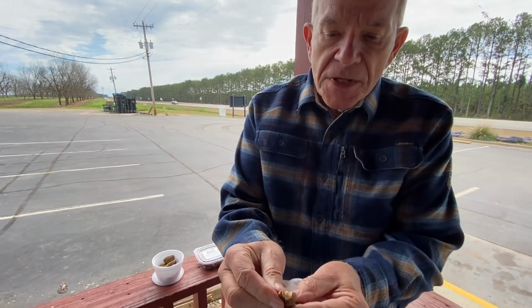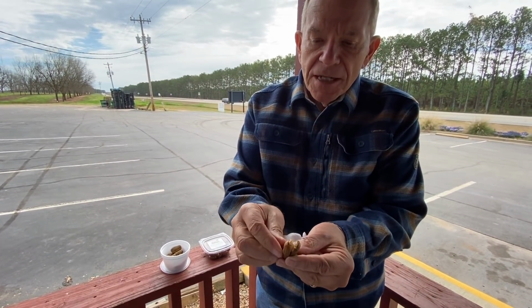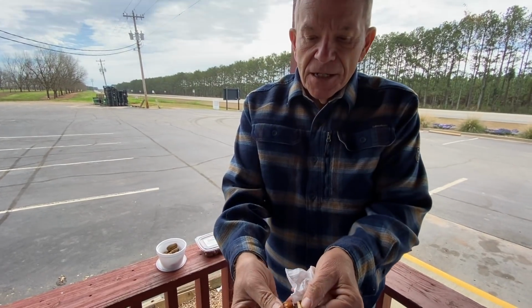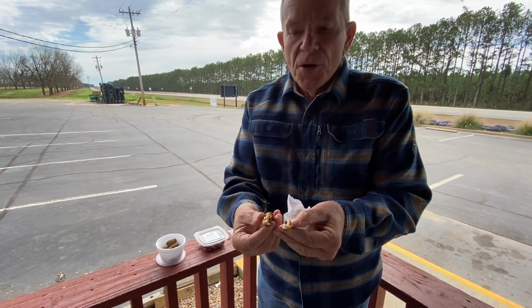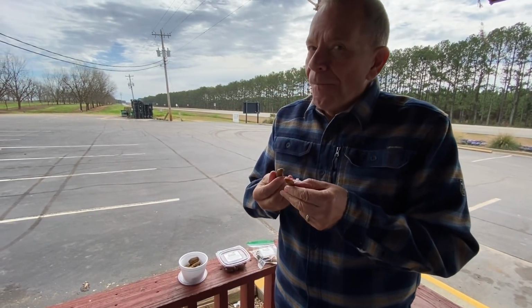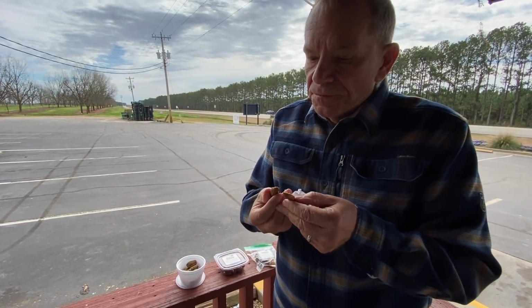Whoop, if you're not careful when you open them, you kind of squeeze them apart like that. You don't want to do that. There they are. Hot boiled peanuts. That's about as Georgia as you can get.